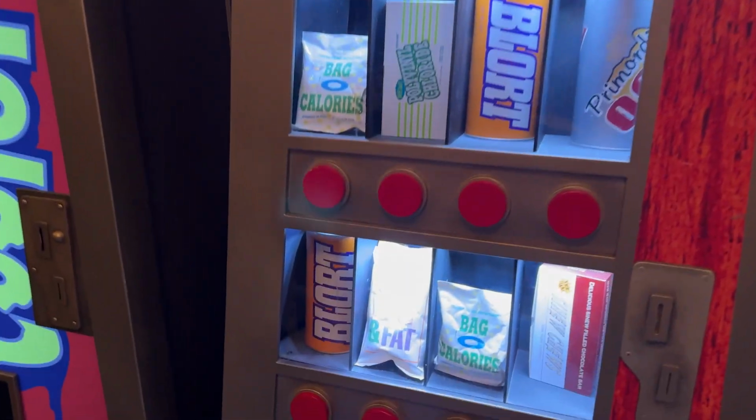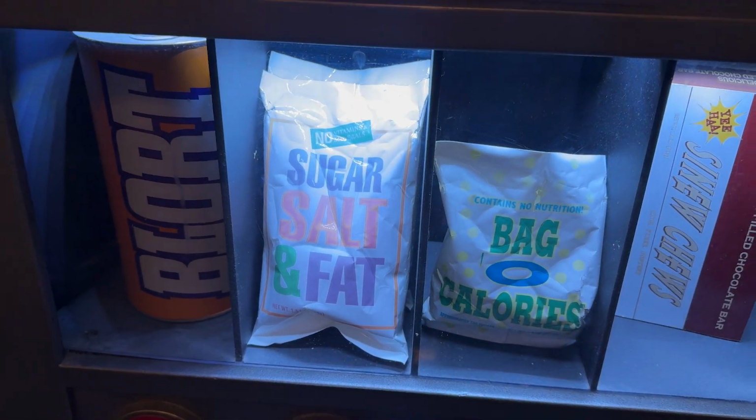Snack of champions. Sugar, salt, and fat. And bag of calories.